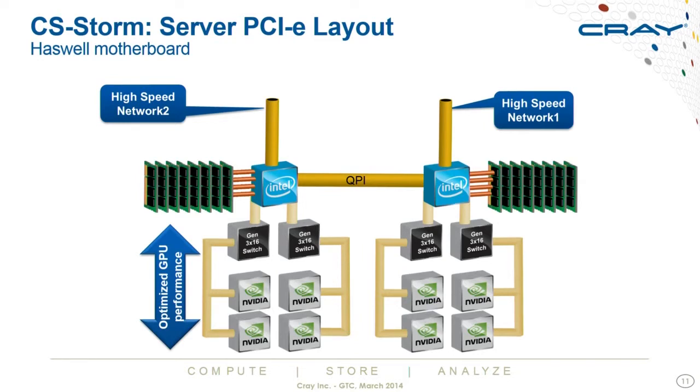So what we do here is, with the Sandy Bridge processors and continuing with Ivy Bridge and Haswell, the Intel processors have the PCI Express root hub built into the processors. There are 40 PCI Express lanes that come out of that. So we take 2 x16, connect it to a PCI Express switch, and then we hang 2 GPUs off of that. Then with the remaining x8, we connect a high-speed network so that you have locality and can do GPU Direct to each side. That allows for a very balanced performance between all the 8 GPUs.